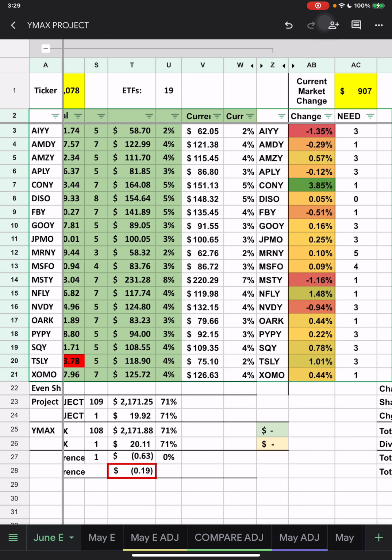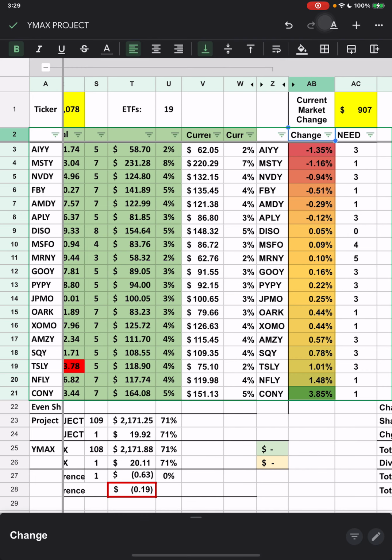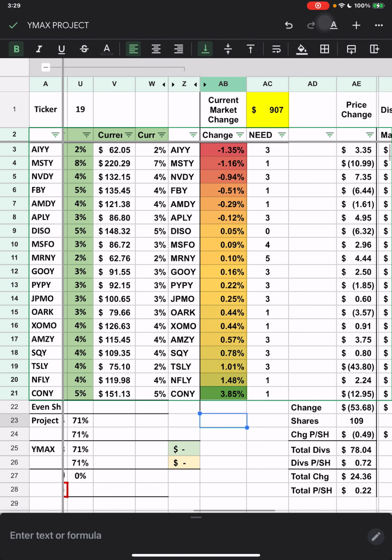This is to tell me, because again, I want to buy them when they're down. I don't want to buy them when they're way up like this. So I had this here before. I just didn't have it color coded and making it all look nice and pretty. And this is telling me how much money I have left at the top for all of these.